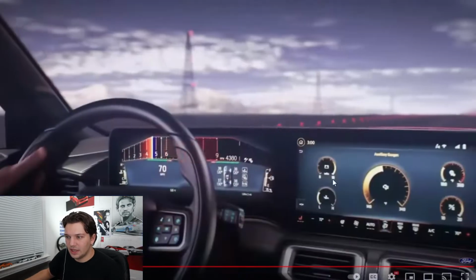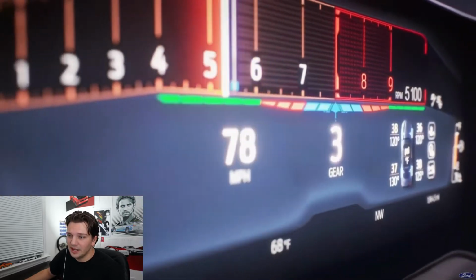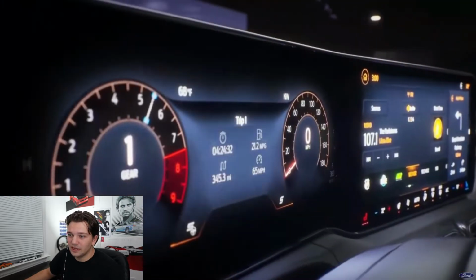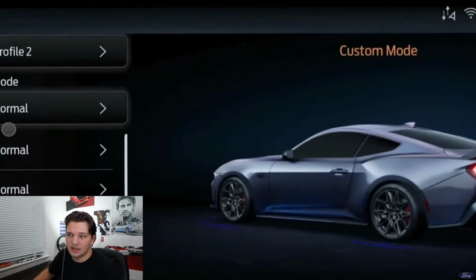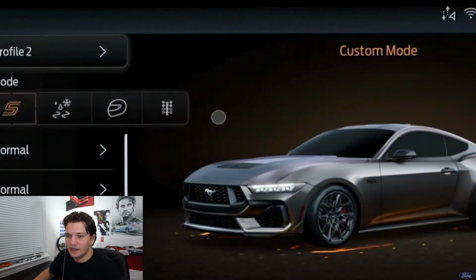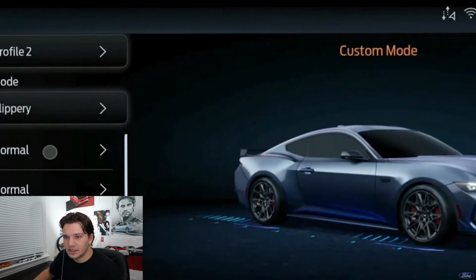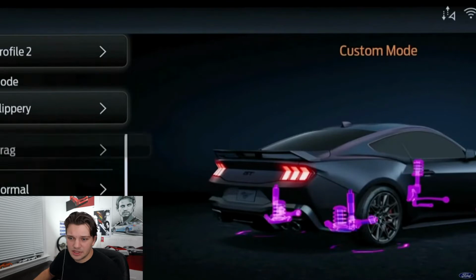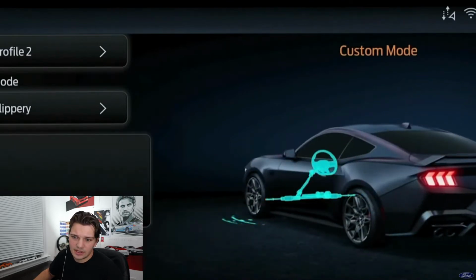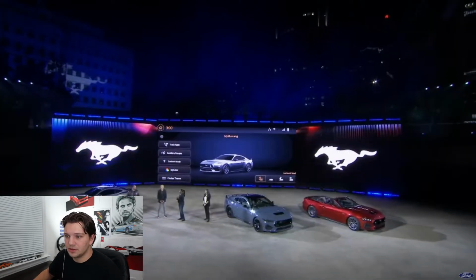It also looks like it has a line lock built in too. I'm assuming that's just for the GT trims. And a little shift light, which is actually really cool. I love the fact that you can customize everything. There's multiple different driving modes. That's actually really, really sick. There's a drag mode, track mode, slippery mode, custom mode. There's adaptive suspension dampers. What else? The steering is customizable. Obviously you have traction control, that's kind of standard nowadays. Active exhaust, which is pretty cool too.